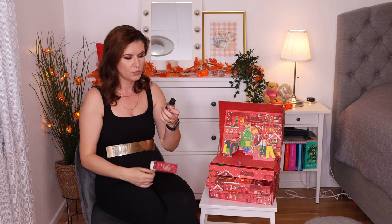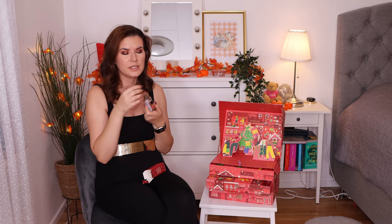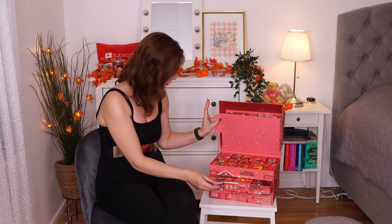In the third box, we have the Body Shop British Rose Shower Gel. British Rose is a scent that not many people like, but I actually like this scent. I haven't tried anything from them, but after smelling a couple of the products, I really like it. That was number three.